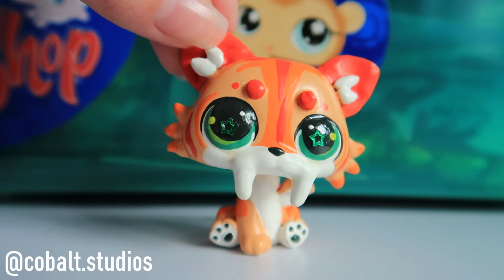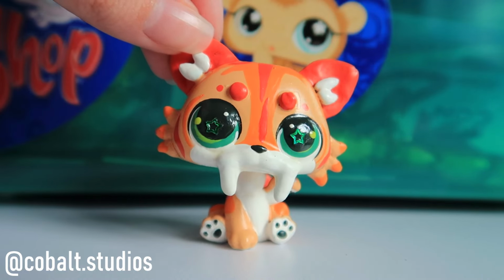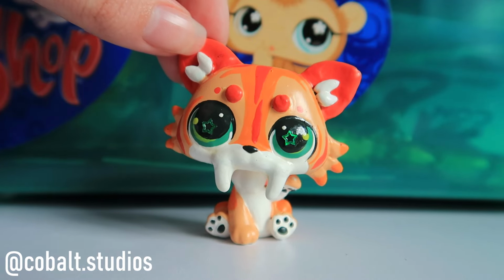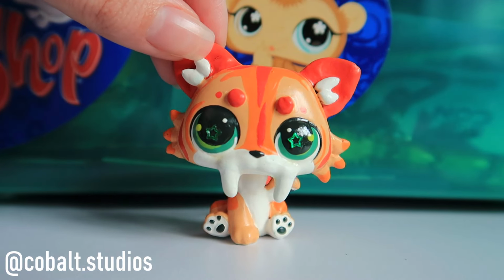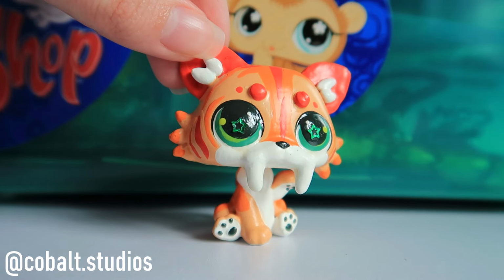I'm pretty sure he also had a walrus saber-tooth hybrid with a standing body. This one, of course, is more of a sitting pose. I think that one sold though. I don't remember seeing it on the table, but it's pretty cool that I was able to get this one because I saw it and just fell in love.